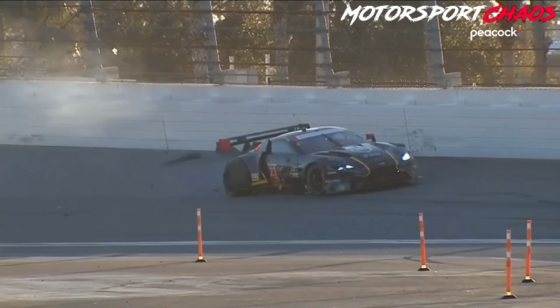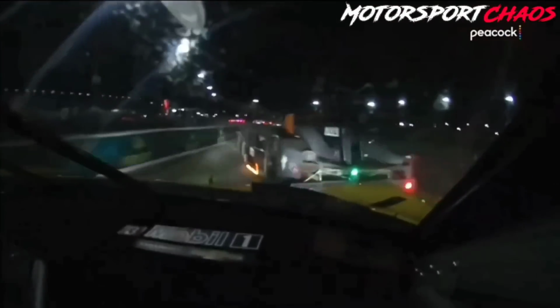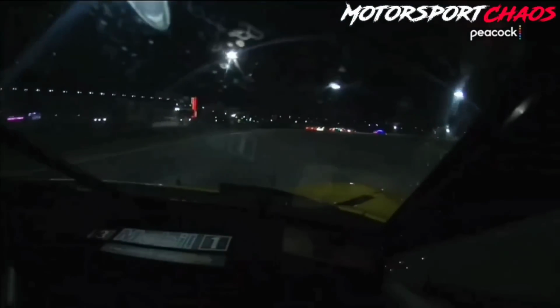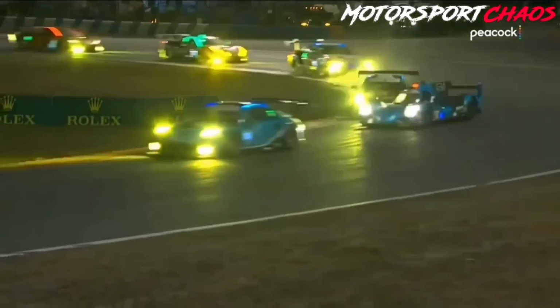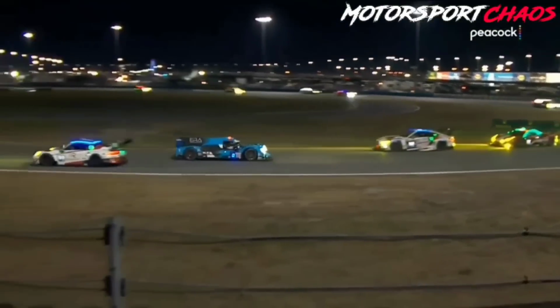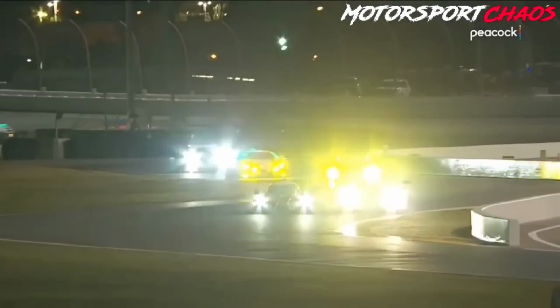Oh, there's the damage to the prototype. This is on board with the number 3 Corvette. Oh, and that's where it started. A little bit of contact here, racing, two drivers going for the same spot. You know, there's still almost 18 hours left to go. Of Dan Goldberg.